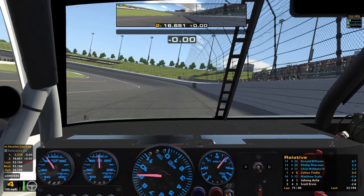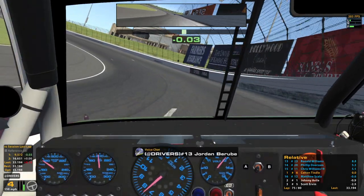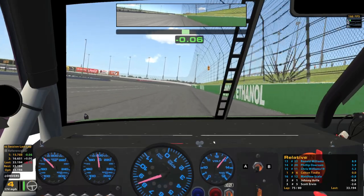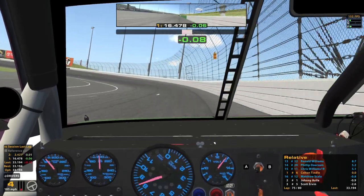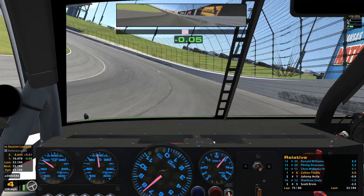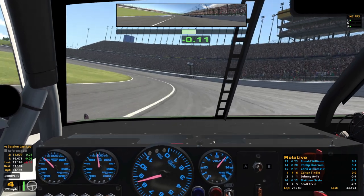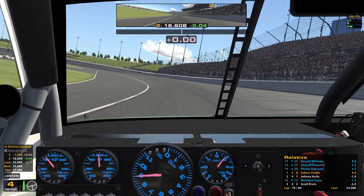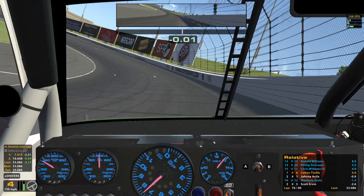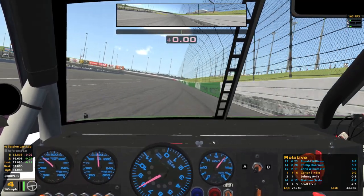Back to the top. You've just done a 33.2. Thank you, 15. Don't wreck each other, please. Let's see how much faster this high line's gonna be for us. Do the high line for the rest of the race. Five to go. 33.1. Cup times are pretty consistent. Can't put it in the wall. Or loop it out of the exit either.